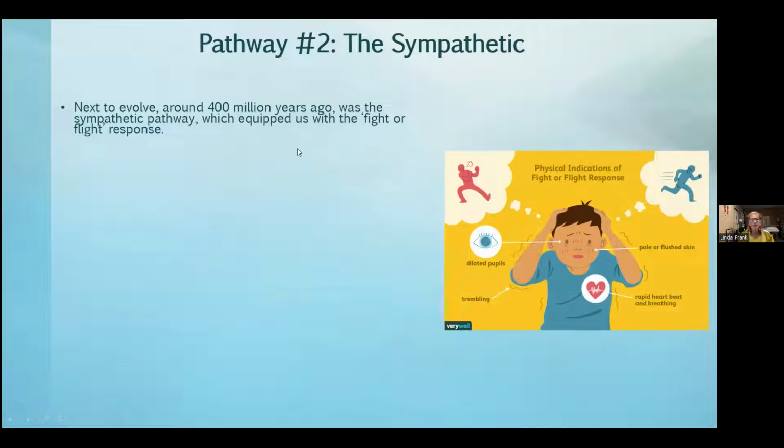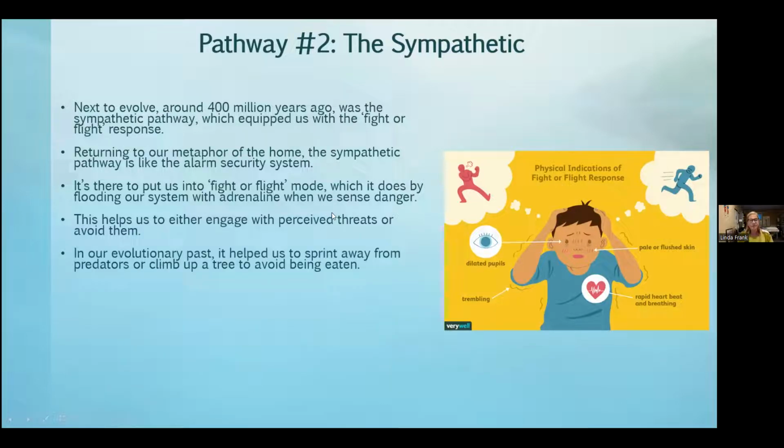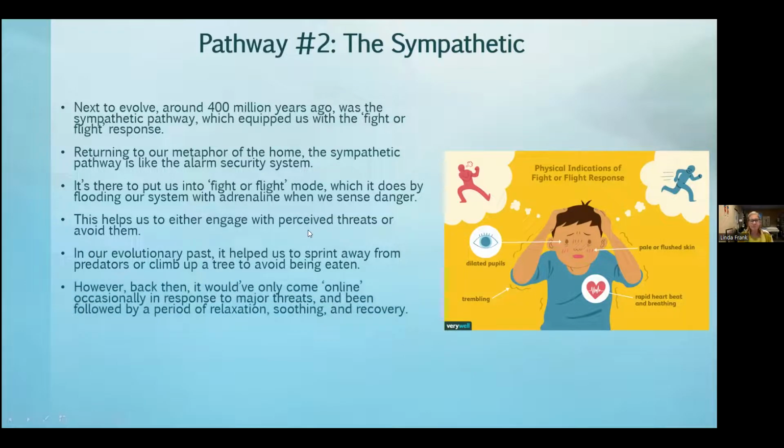Around 400 million years ago, we got equipped with this fight or flight. Returning to the metaphor of the home, the sympathetic pathway is like an alarm security system. It's there to put us into that fight or flight, flooding us with adrenaline when we sense danger. So we either engage with a perceived threat or we avoid it, but we avoid it by getting away from it. In our evolutionary past, it allowed us to sprint away from predators or climb a tree.